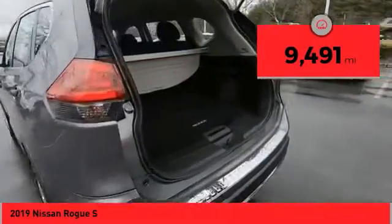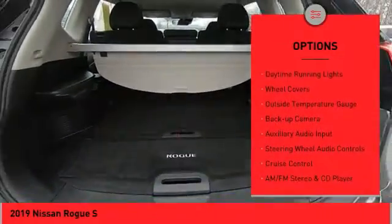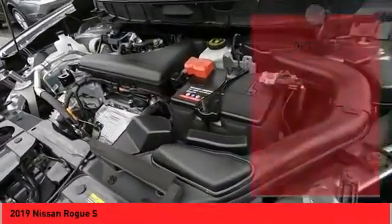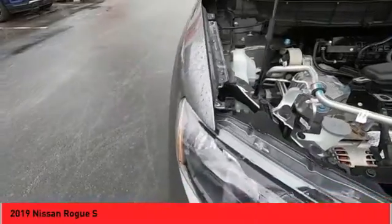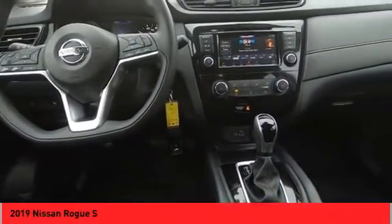Here are some of this vehicle's great options: all-wheel drive, power mirrors, traction control system, daytime running lights, wheel covers, outside temperature gauge, backup camera, auxiliary audio input, steering wheel audio controls, cruise control. This isn't just a vehicle, it's an experience. So stop in for a test drive today.